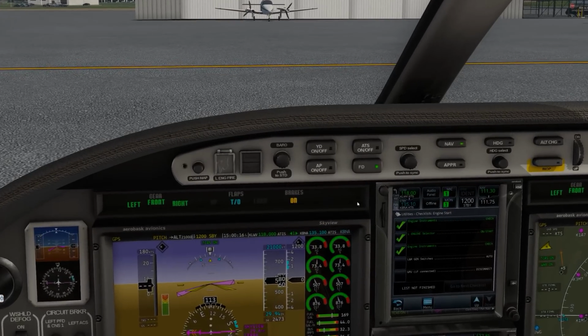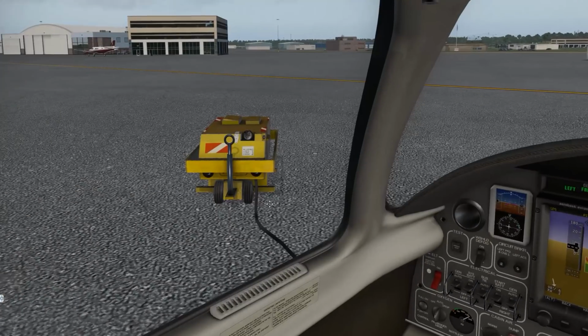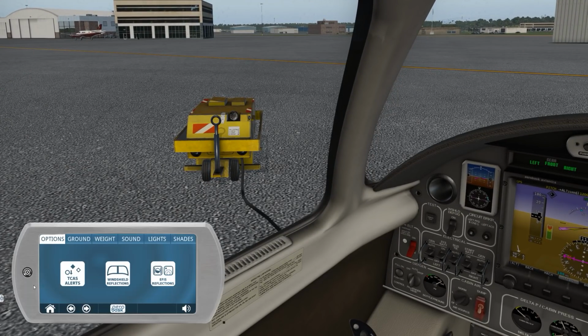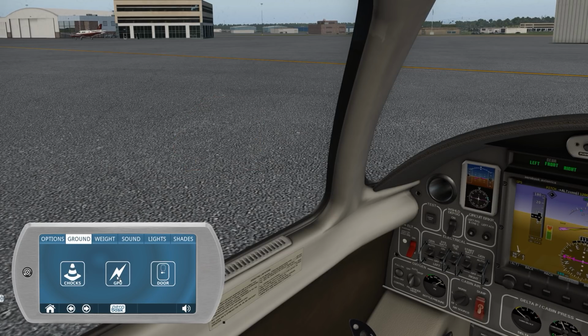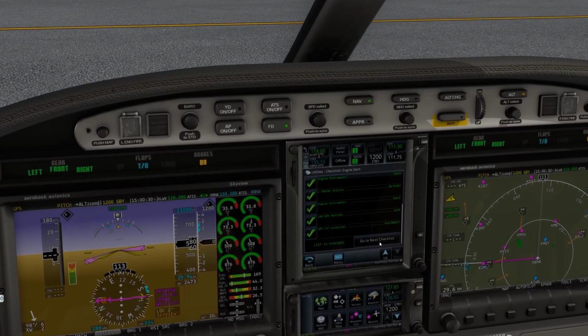Engine instruments have been checked for that engine. Gen switches are good. GPU, we can tell him to disconnect. Go ahead and disconnect it, man. We don't need that anymore. Ground GPU's gone. Simple as that. That's good to go. And checklist complete.